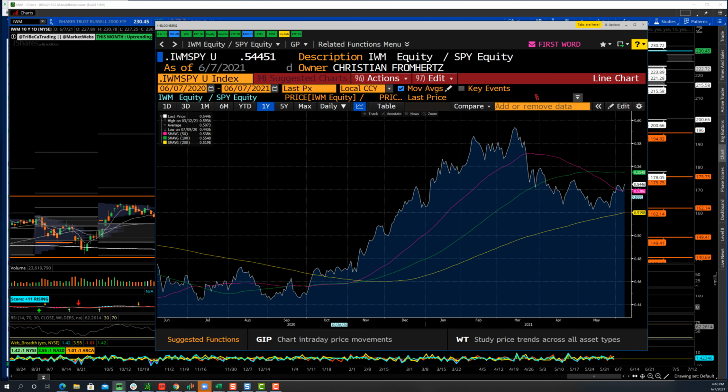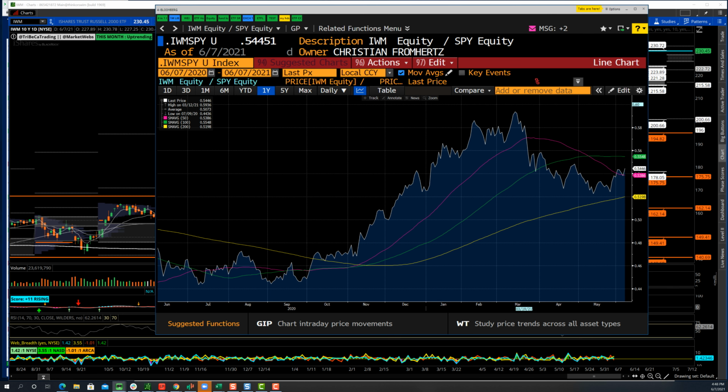And if you want to look at the relationship of this, here's IWM versus SPY. This outperformed all the way until about March. Till March, and then the small caps, which are in the numerator, then the large caps outperformed. A lot of value outperformed as well.